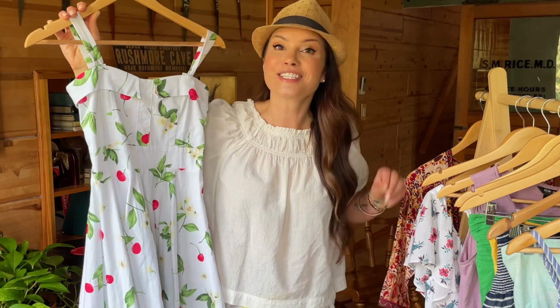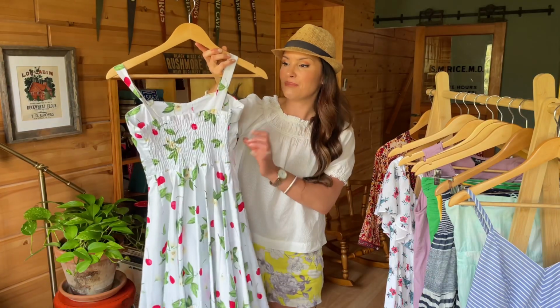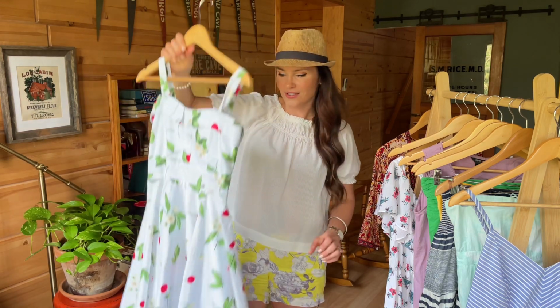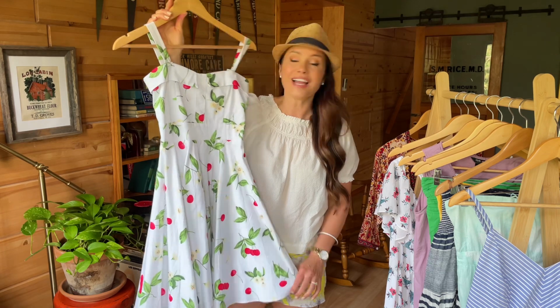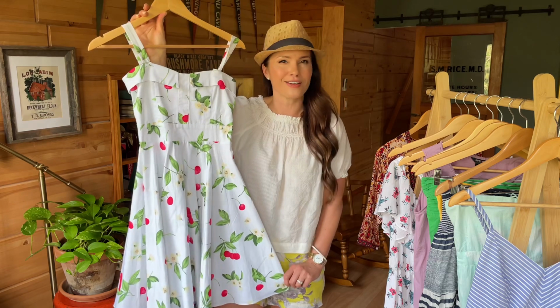Unfortunately, it was too small for me even to try on. Could not get this girl zipped up, so it wasn't happening. It does have smocking in the back as well as a side zipper, so you've got a little bit more security putting this on. And then it hits you right at the knee, so it's that classic length. So unfortunately, I couldn't try this on to show you guys, but nonetheless, it was fun to get my hands on and play with.